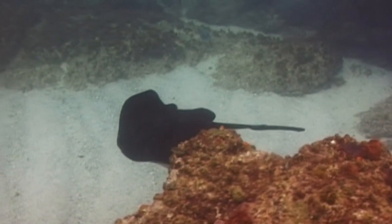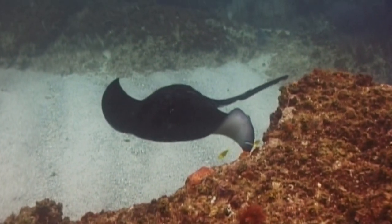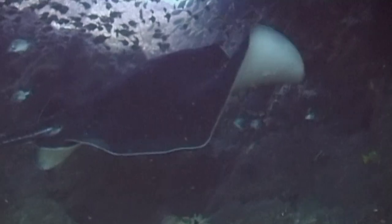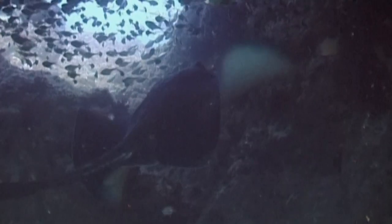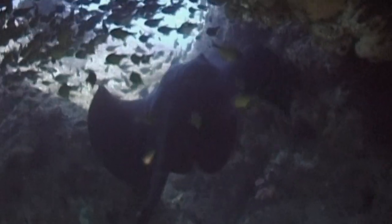The magnificent smooth stingrays start appearing regularly in October when the warmer currents become more prevalent. These somewhat shy animals are powerfully built, and with their maximum wingspan of 2 meters, can weigh up to 350 kilograms.